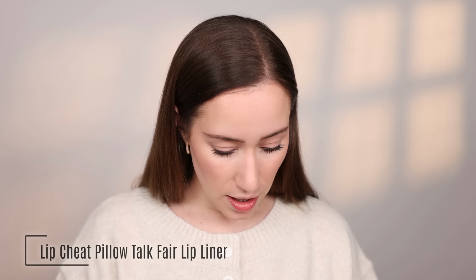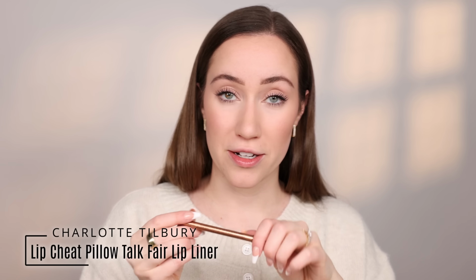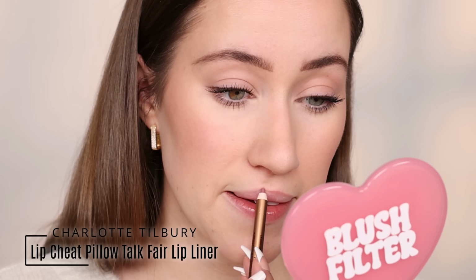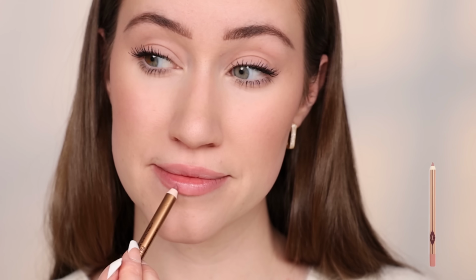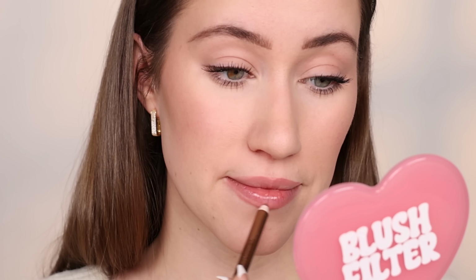For me, I feel like lips is what really brings the whole look together. I do feel like I might add a little more blush at the end of this, but we'll see. I'm wanting to use my Pillow Talk Fair lip liner from Charlotte Tilbury because I just know this works and I know that the color works well for me too. This is a great one for every day if you have more fair skin and you want a lip liner that doesn't look so lip linery.